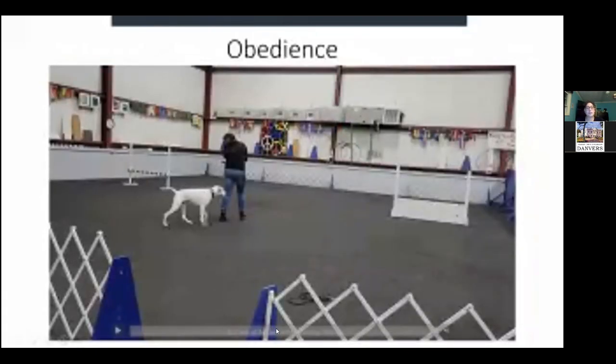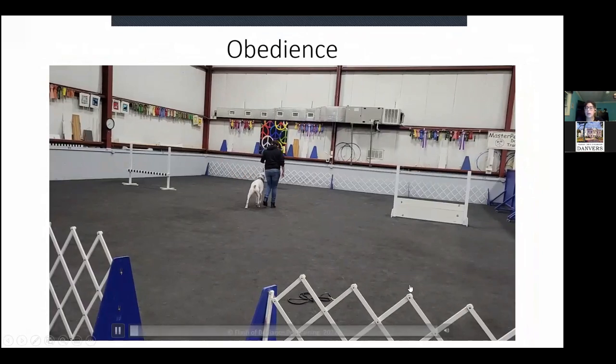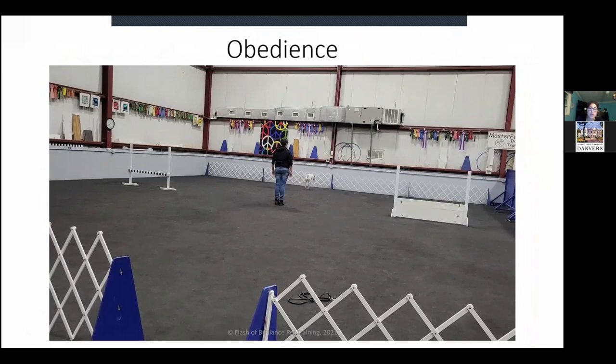And then here is just some practice for obedience. I'm going to show you what go outs and directed jumping look like. So I marked to the stanchion. I told him to go out. I asked him to sit.